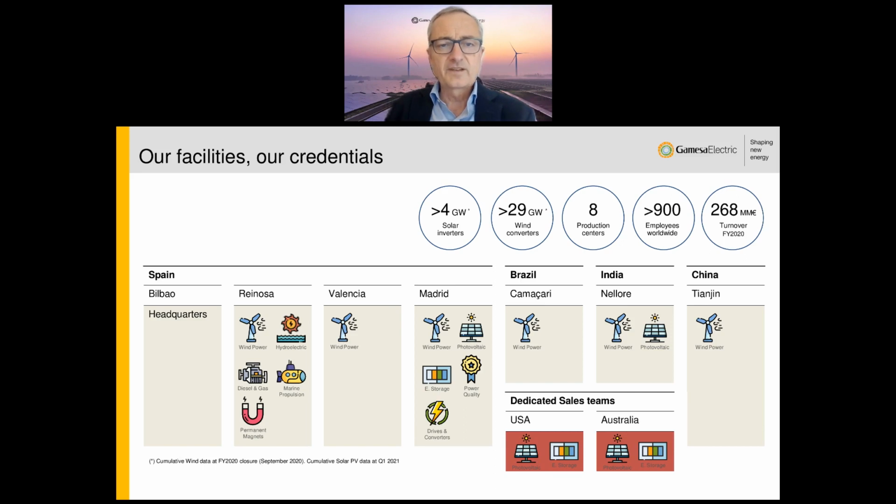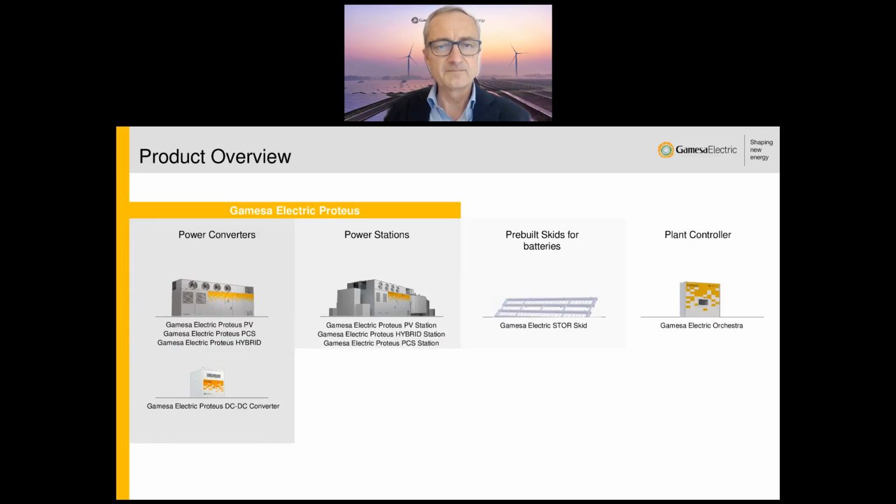Talking about PV, specifically the solar inverters, we have run through different generations of products, but as of today, this is how our portfolio looks. Very simple. We have a brand new family of inverters that we are going to launch officially at Intersolar next week. The name is Gamesa Electric Proteus. And being new doesn't mean that we have just designed this product. There is a long history behind it. It's an evolution, a smart evolution, of the different products that we have been selling to the market, first in wind and now in PV.